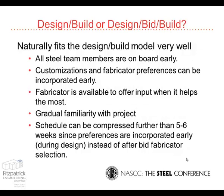Design build or design bid build. Obviously what I've explained here sounds really good for design build. Everybody's on board early. You can take these things in little steps as you're going along, getting the fabricator's preferences incorporated earlier, fabricators available earlier to offer input when it helps the most. Everybody gets gradually familiar with the project and is able to offer some input, and in that case the schedule can really be compressed shorter than 5 or 6 weeks after the fabricator is selected, or in this case after CDs go out, because a lot of the incorporating the fabricator's stuff after he's selected has already been done early.